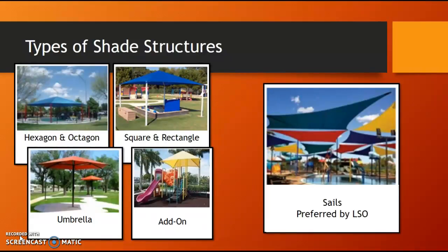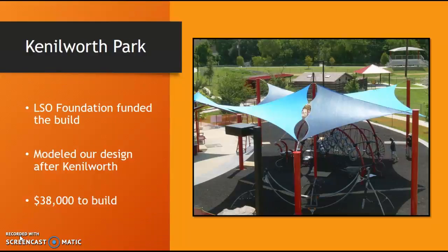Here are a few of the different types of shade structures, and the one on the right is the shade sail, and that is the preferred style of the LSO Foundation. This is Kenilworth Park, and the shade sails that you see here were designed and installed by the LSO Foundation. The cost of this shade structure was $38,000. And this design is what we're going to model our design after.